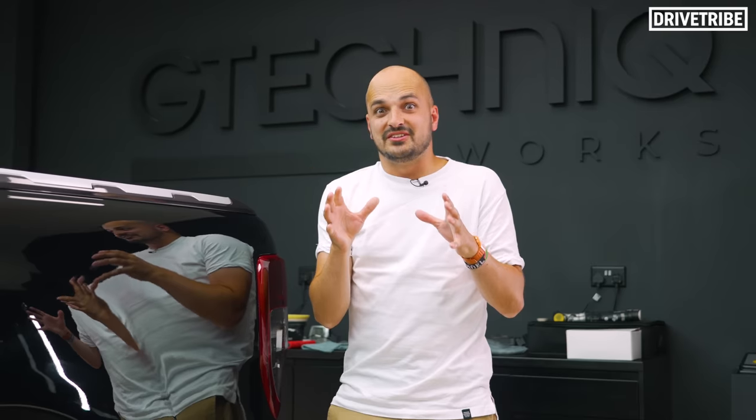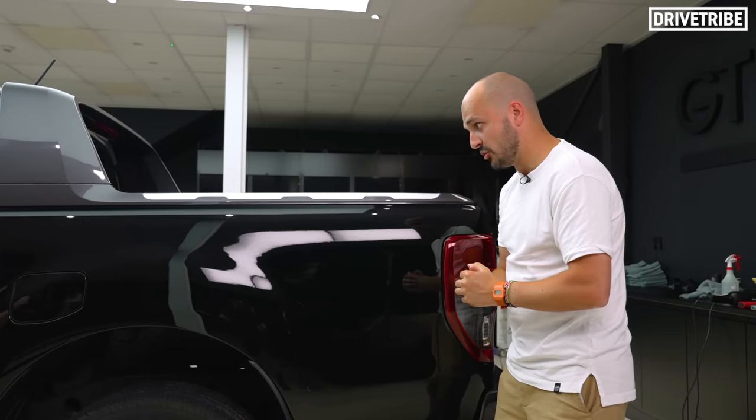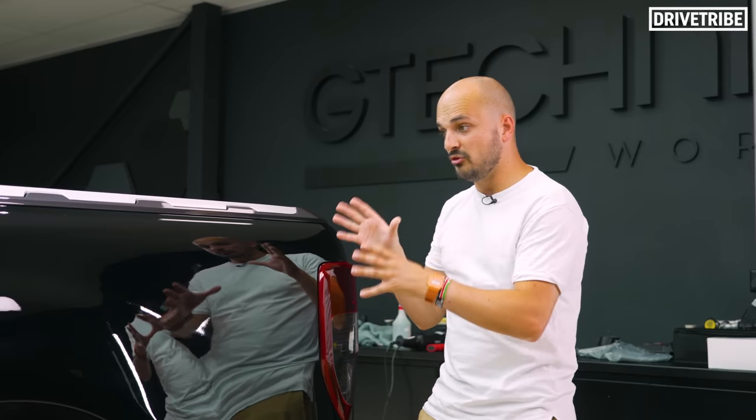Things have already started today, but let's take a moment to look at this panel. It's looking so fresh. Andrew did a fantastic job. The paint has also been left plenty of time to cure, so let's chat to Dom from G-Technic to figure out what the plan is to detail this pickup.